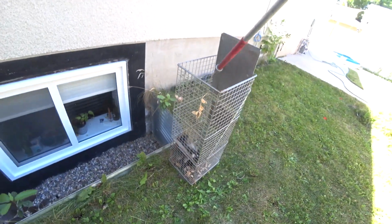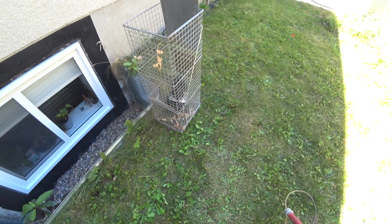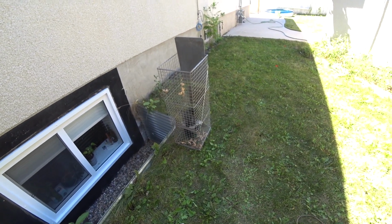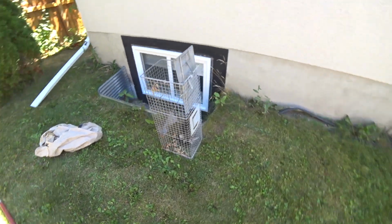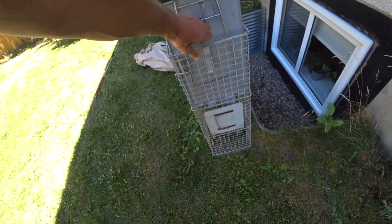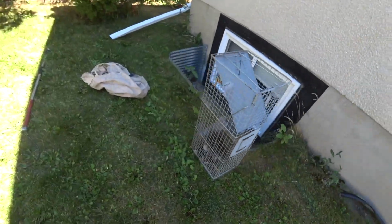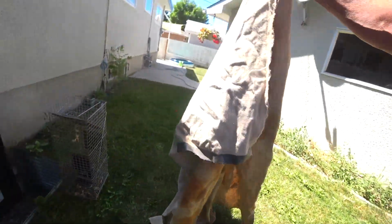Woo. And he shoots, but he misses. Haha. Whoo! Still stink, buddy. Still stink. All right. Now we can cover him with the tarp and take him out of here.